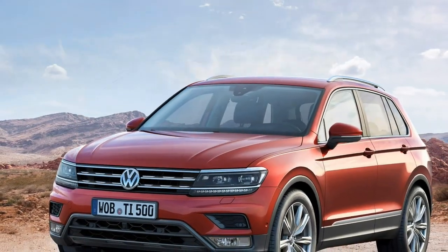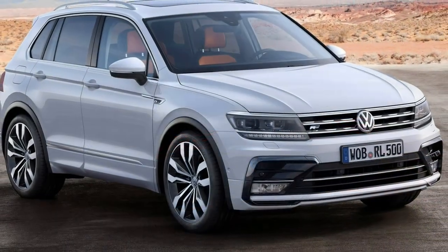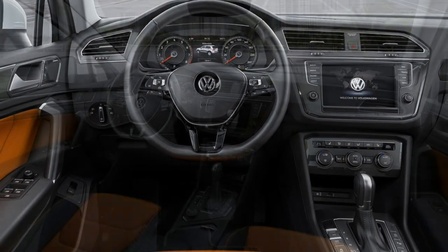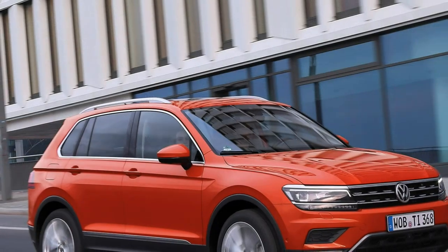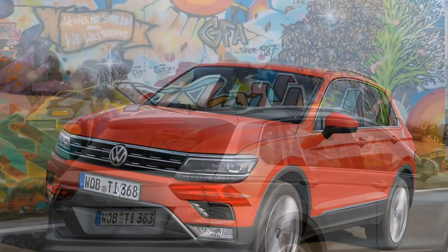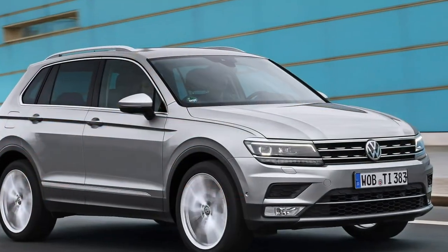VW claims it'll reach 62 miles per hour from standstill in 10.5 seconds before going on to reach a 118 miles per hour top speed. It may be the cheapest way into a Tiguan, but there's a lot of car to haul around with a relatively small amount of power and torque, so it could be worth looking further up the range if you regularly carry passengers and luggage.